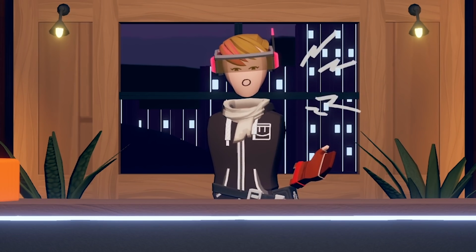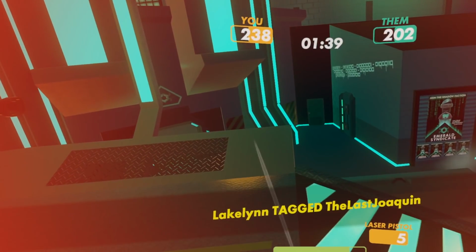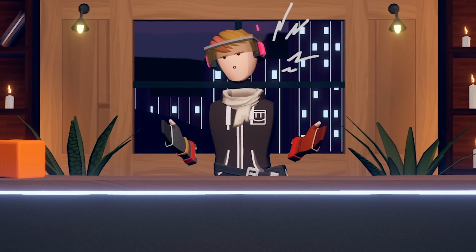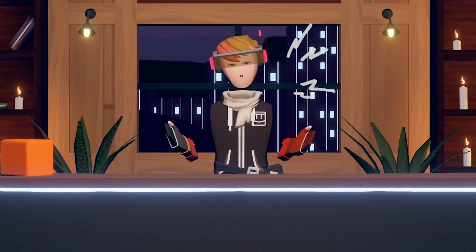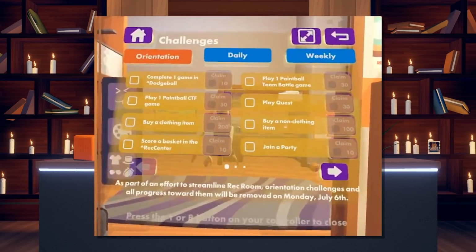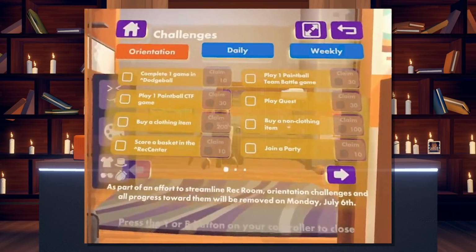Now this next one's a bit confusing, so just bear with me here. A new update was made recently that only applies to a small percentage of new accounts that are created in Rec Room. You might remember a while back, about a year ago, before the first impressions update, there was a set of challenges in your watch called the orientation challenges. And these were basically really easy challenges, like joining someone's party and giving someone a cheer to get people used to playing the game and such.